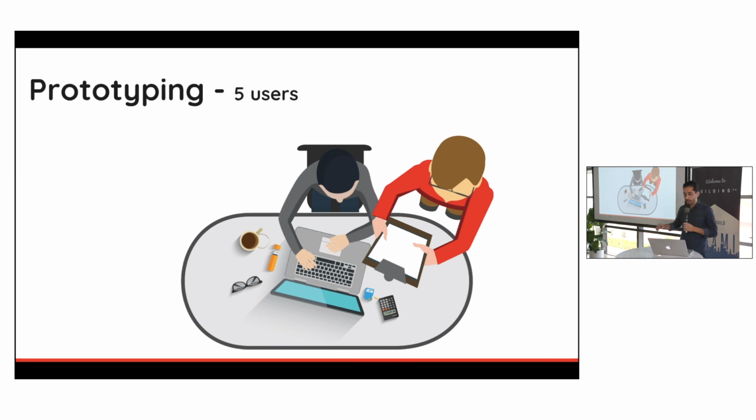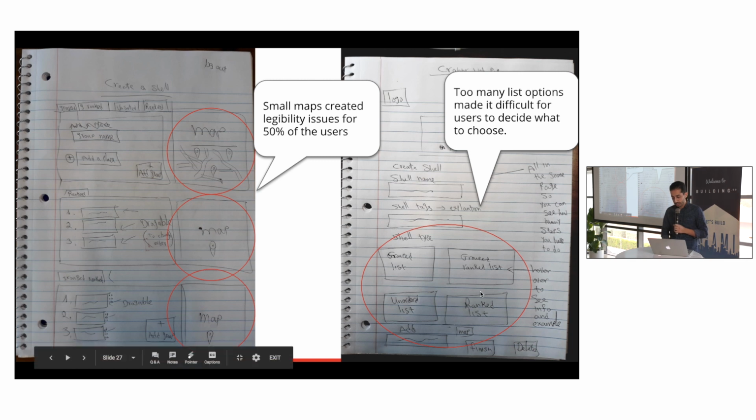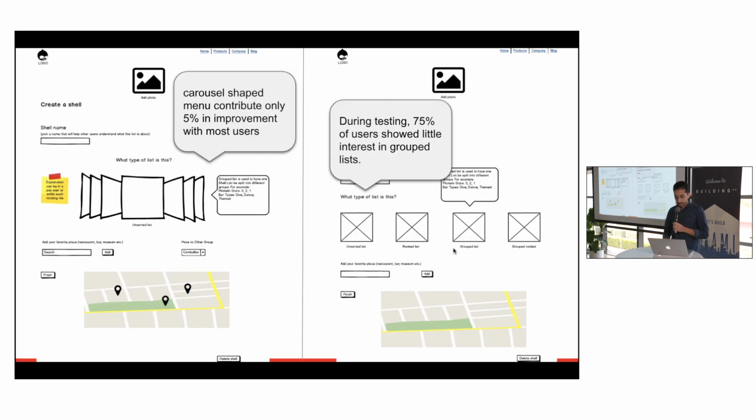Then I took everything and put it into prototyping so I could test it out with users. I had 5 users. You can see some of my lo-fis. You can see some data that I got from users. On the left-hand side, you can see the map. First of all, I made them a little smaller, and 50% of the users did not like it. They thought it was very hard to find what they were looking for. On the right-hand side, too many options made it hard to find and to understand.